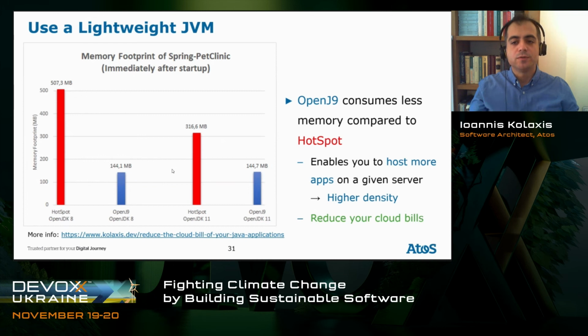Most distributions, such as Eclipse Adoptium, rely on Hotspot. This is the virtual machine that has always been released together with Oracle's JDK, and it is the most widely used one today. IBM's distribution is based on Eclipse OpenJ9, which claims to have a lower memory footprint and a faster startup.